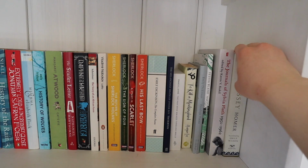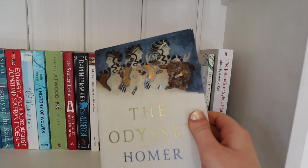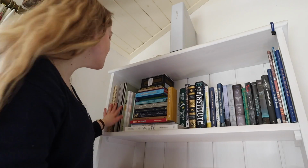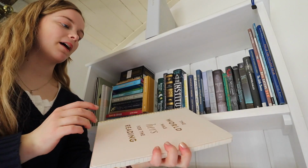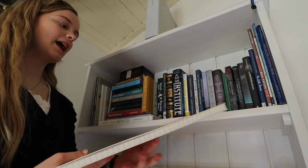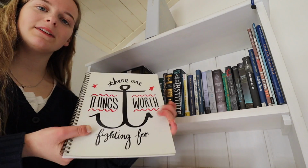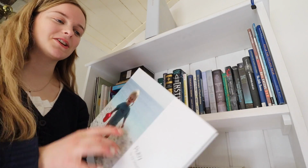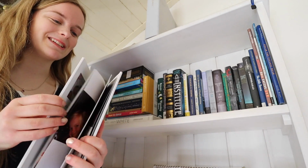And then finally on this shelf I have got The Odyssey, translated by Emily Wilson, and this edition is so beautiful. Okay, sorry for this atrocious angle. On this side here I actually have things that aren't books. I've got this notebook, which is my book of dreams and ambitions and goals. This is where I put any really important lists. Then I've got this lovely notebook from Urban Outfitters. It says there are things worth fighting for. A photo album, which I got for my 8th birthday, and it's filled with baby photos, as you can see.